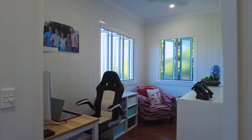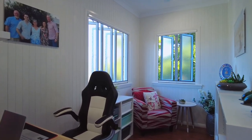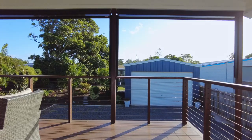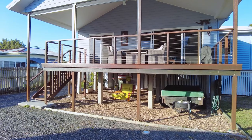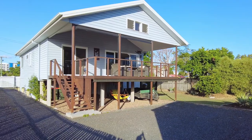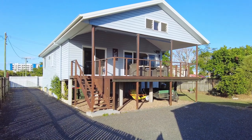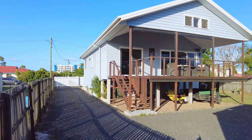There's also a sunroom or study to the front of this home, which will be ideal for those wanting to work from home. The laundry is located under the home with an additional toilet, and you've also got loads of storage space as well.